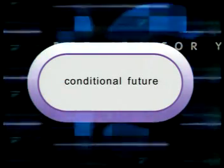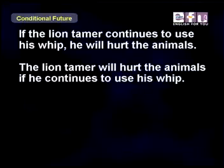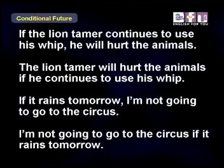Conditional future. Well, now let's look at the conditional future. So we have some sentences for you on your screen. If the lion tamer continues to use his whip, he will hurt the animals. The lion tamer will hurt the animals if he continues to use his whip. If it rains tomorrow, I'm not going to go to the circus. I'm not going to go to the circus if it rains tomorrow.